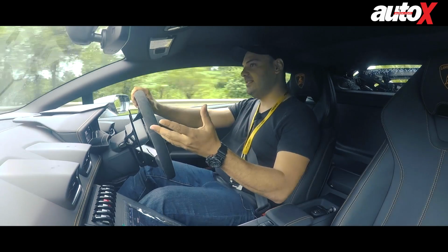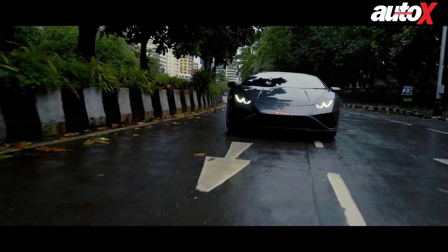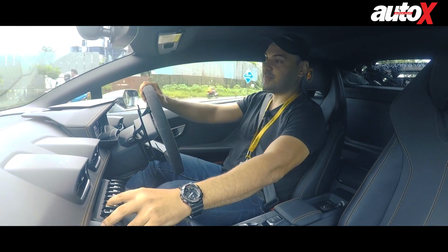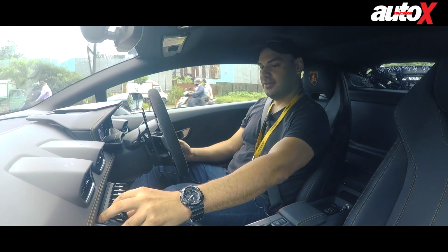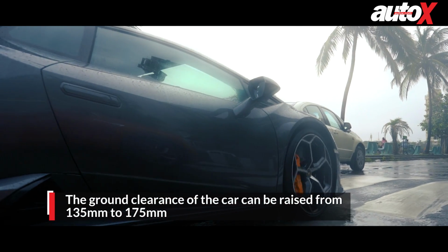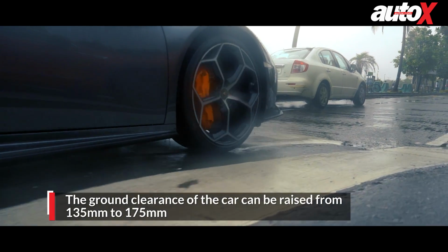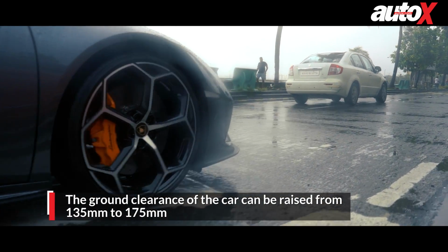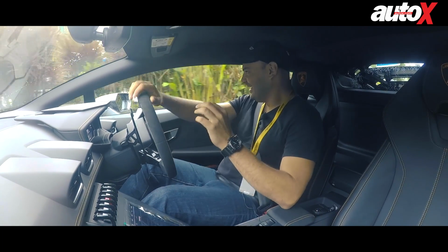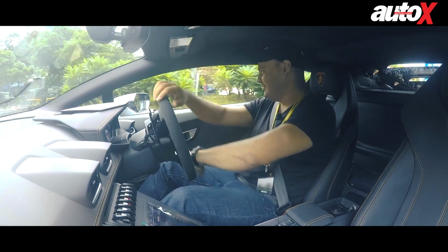Even at low speeds, I thought that it would be a little tough driving around Mumbai traffic and speed breakers, but yeah. See that? Speed breaker ahead. So I've been told to lift my vehicle. So I press this button down and my car goes up. So there we go. I'm lifting the vehicle and I'm slowly going over the speed breaker. But it's a pain in the butt to be going this slow over every speed breaker. There's so many speed breakers everywhere in Bombay. So it is kind of a pain in the butt, but still, you know, I'm sitting in a Lamborghini. Who cares?